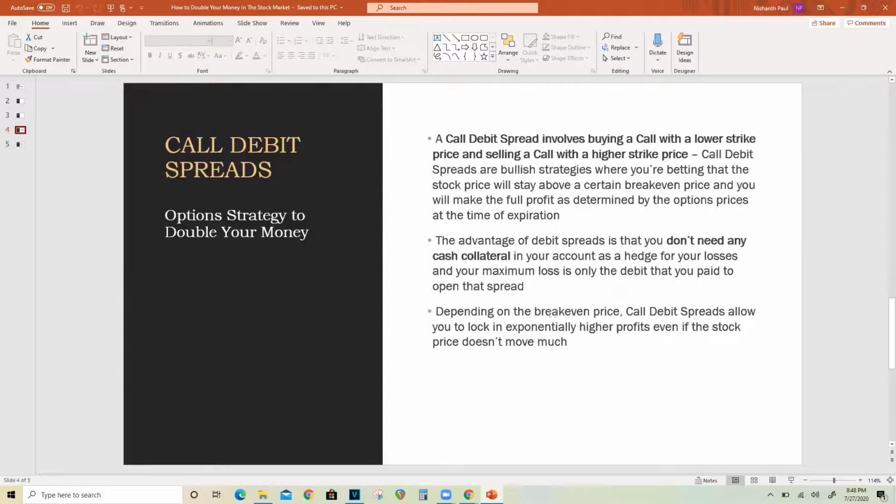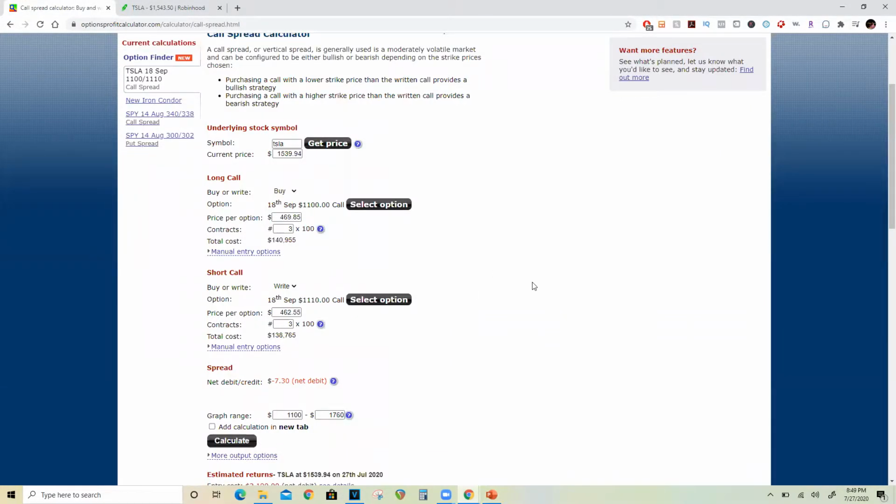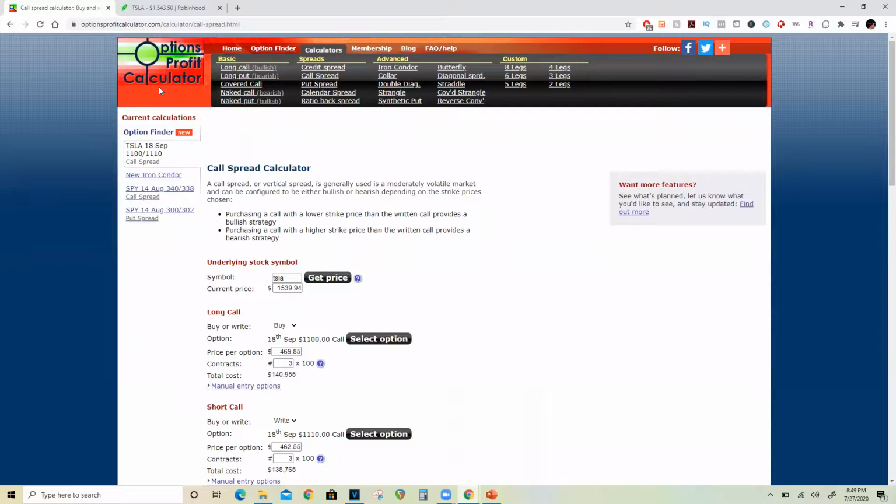Okay, now depending on the break-even price, call debit spreads would allow you to lock in exponentially higher profits even if the stock price doesn't move much. Okay, now the way I'm implementing it on Tesla, for example, is I'm using this website called Options Profit Calculator to show you how I'm doing it. So currently Tesla is trading at nearly $1,540.